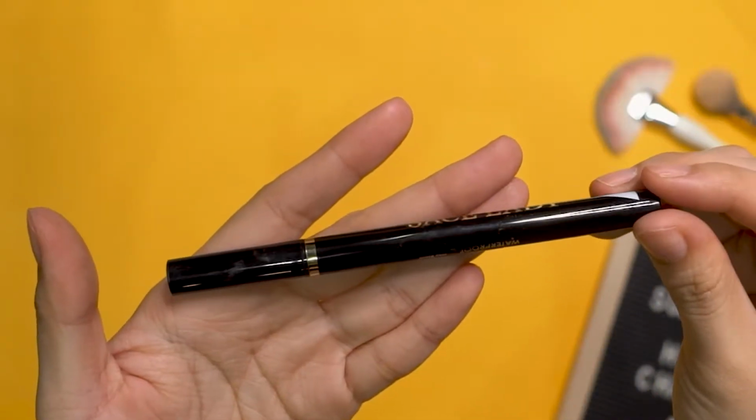But wait, there's more. Since witch si Kiki and she go fly everywhere with her broomstick, add tayo dito ng mga clouds. And to make those clouds, we'll be using, of course, our favorite eyeliner.